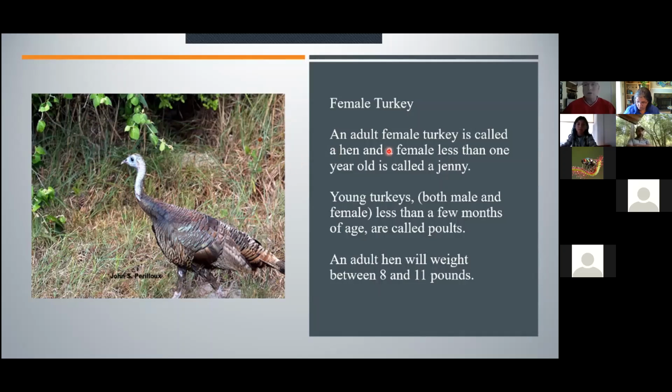Now, when we talk turkey, we think adult female turkey is normally called a hen, whereas a young female turkey, less than a year old, is called a jenny. And when we see young turkeys, both males and females, that are usually younger than in the fall, we refer to those as poults.